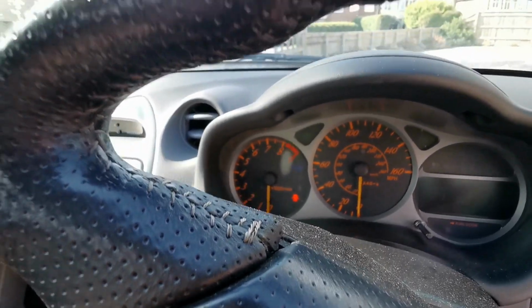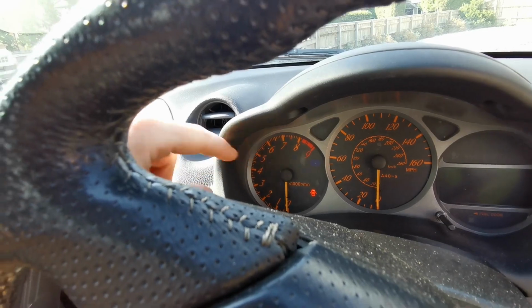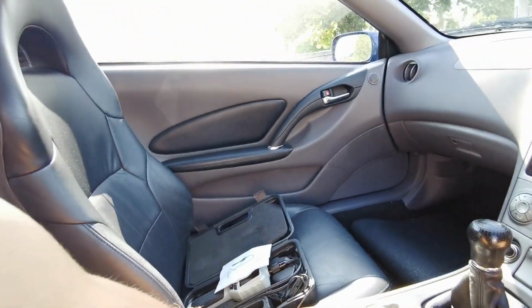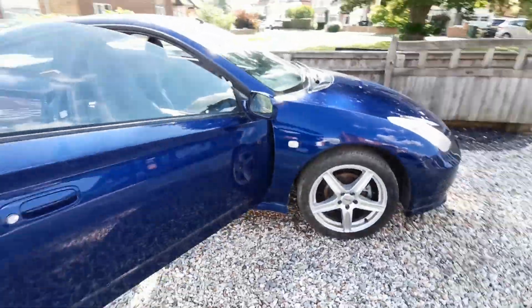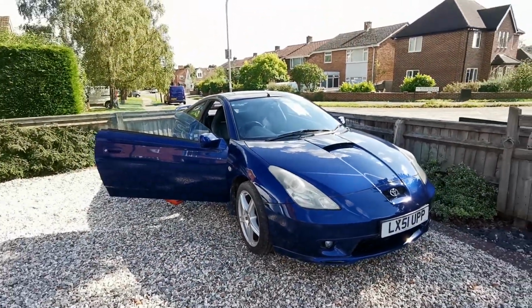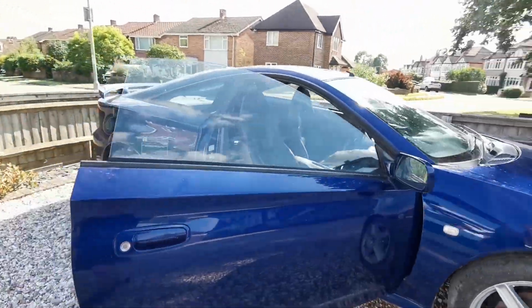See, look, revs all the way around. Look at that, lovely. Yeah, it's quite nice inside, to be honest. And we'll have a look. We have a little looky outside. But on the face of things, not a bad example, but there is an issue.